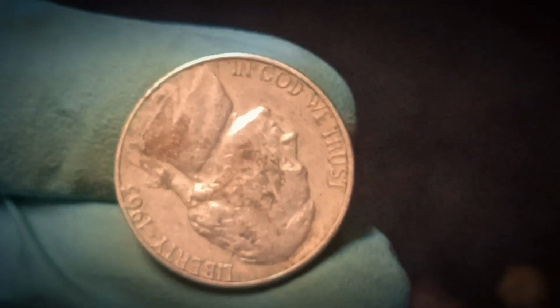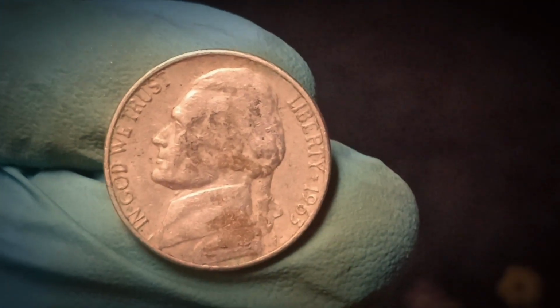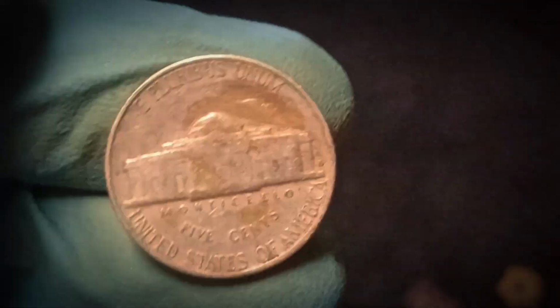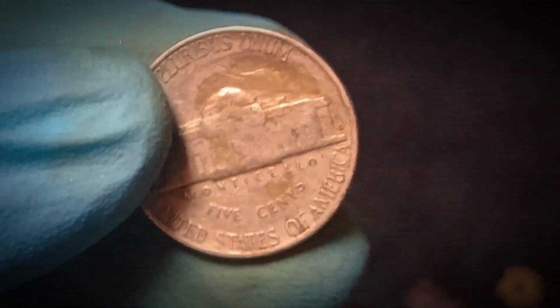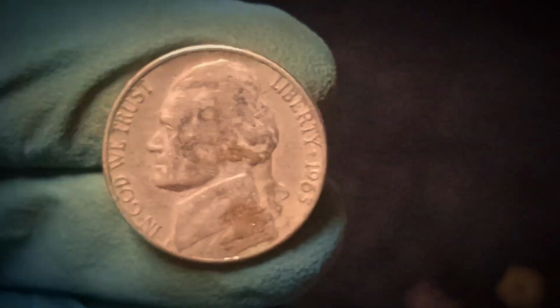So before you ever spend another nickel again, especially one from 1963, ask yourself this: could you be throwing away a small fortune? Could your change jar, your coin drawer, or even your child's piggy bank be holding onto one of the greatest coin secrets of the 20th century?